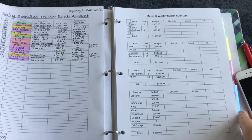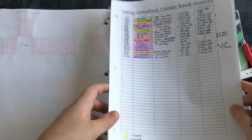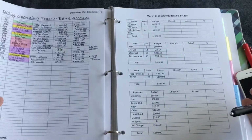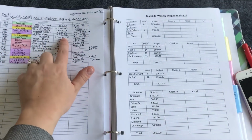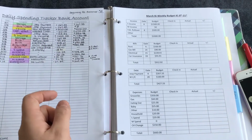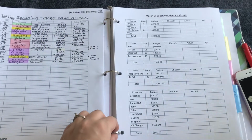he made a little bit more than 15. You can see that on here it's only 1,400, but he made more than that. It was 15, 12, 32.